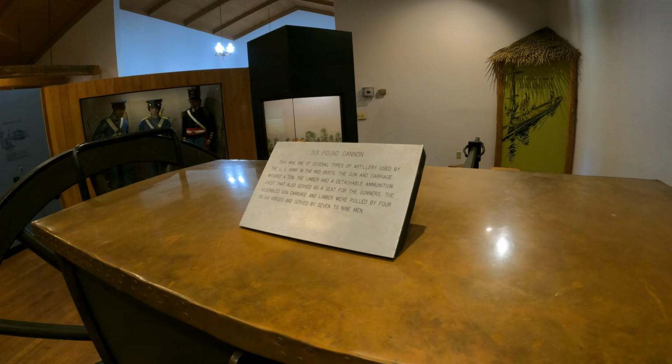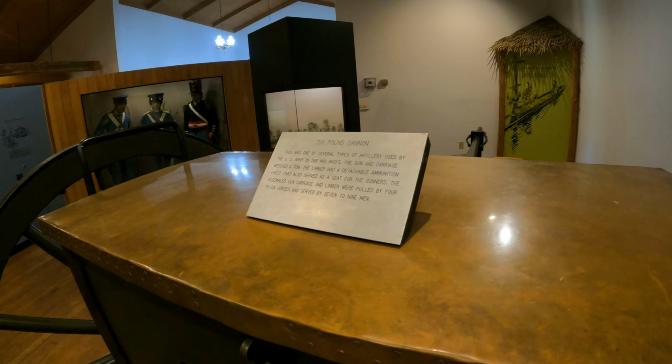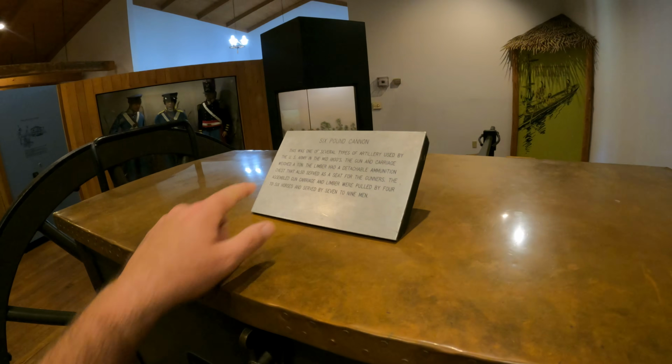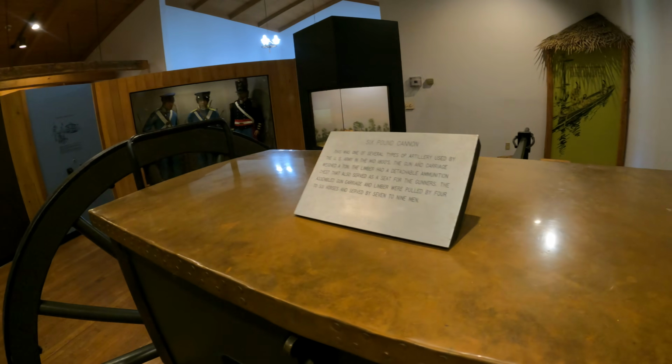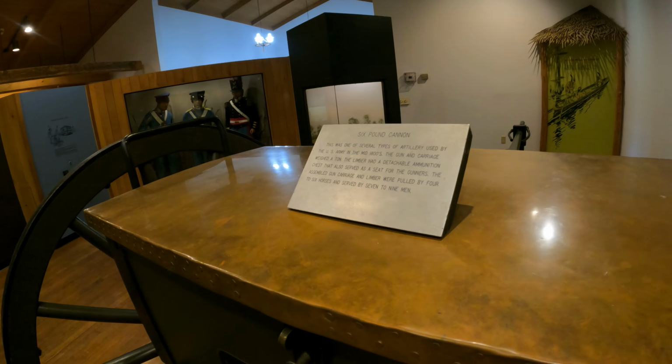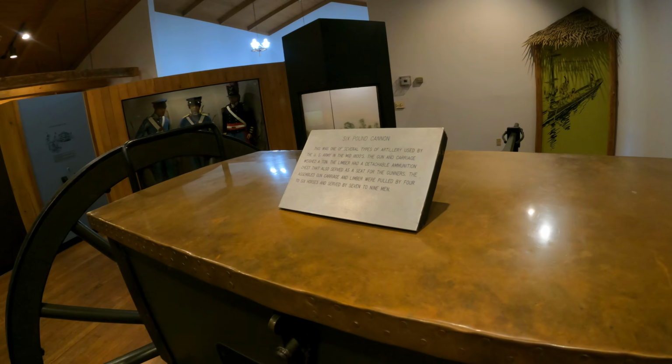The 6-pound cannon. This was one of several types of artillery used by the U.S. Army in the mid-1800s. The gun and carriage weighed a ton. The limber had a detachable ammunition chest that also served as a seat for the gunners. The assembled gun carriage and limber were pulled by 4 to 6 horses and served by 7 to 9 men.